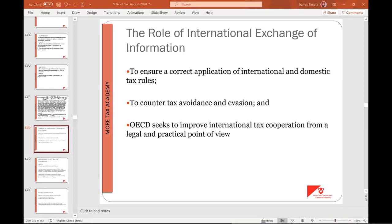Please underline the words foreseeably relevant. It is not every information that you can come for. And if you read the commentary, you see foreseeably relevant. Foreseeably relevant for carrying out what? The work of taxation. Okay, continue. The exchange of information is not restricted by Articles 1 and 2.